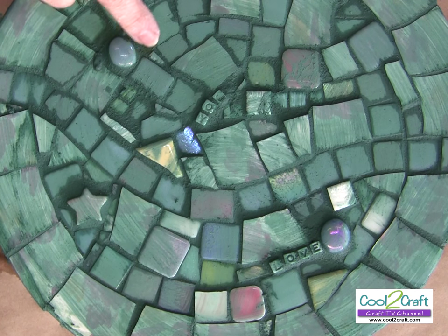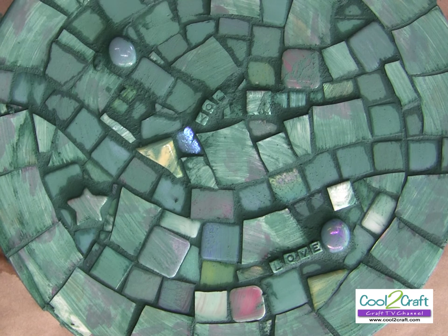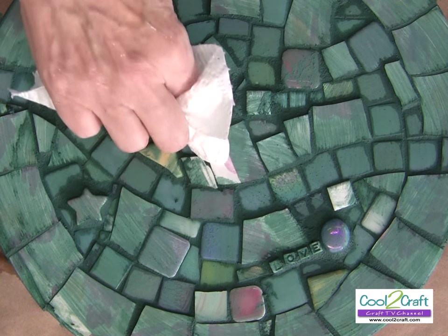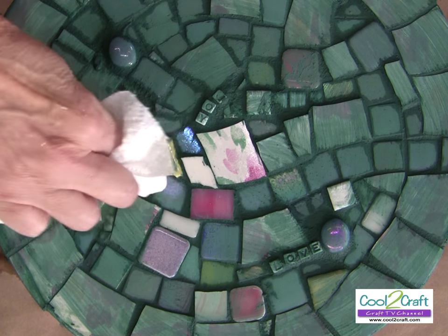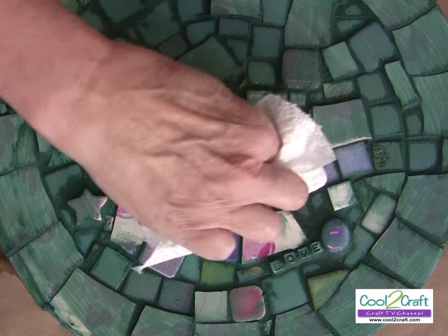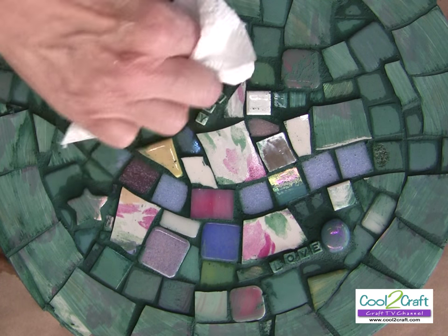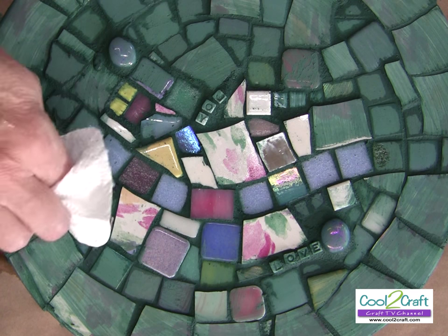Now, you can see that the grout kind of turned chalky and dry. That's what we want. Then you just take your paper towels. I can wrap my finger around, and I take each one and completely uncover the pieces. This is just a quick undoing. Your real cleanup will be tomorrow. You're going to let it dry overnight. But it's a quick undoing of the grout, or uncovering the pieces.